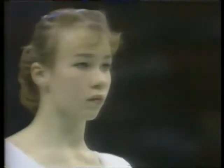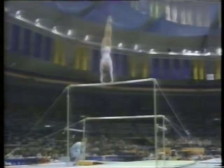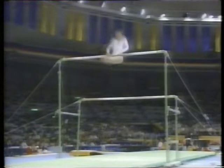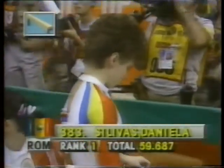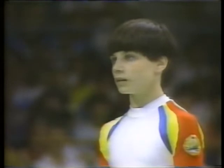Boginskaya from the Soviet Union on bars. Excellent catch-off. Gonna find this mark. 9.25 and 9.9. She retains the number 1 position. Some of the ground that Shushunova lost on the bars, she's now made up. And on the beam now is Gabriela Potorac from Romania. Perky little thing. And a solid start.